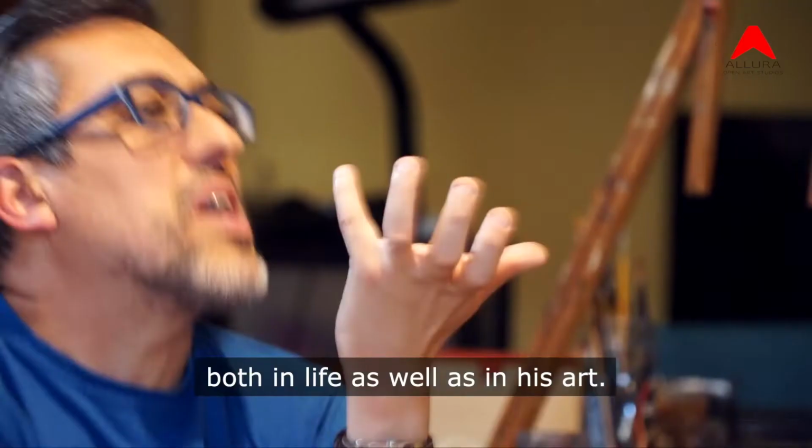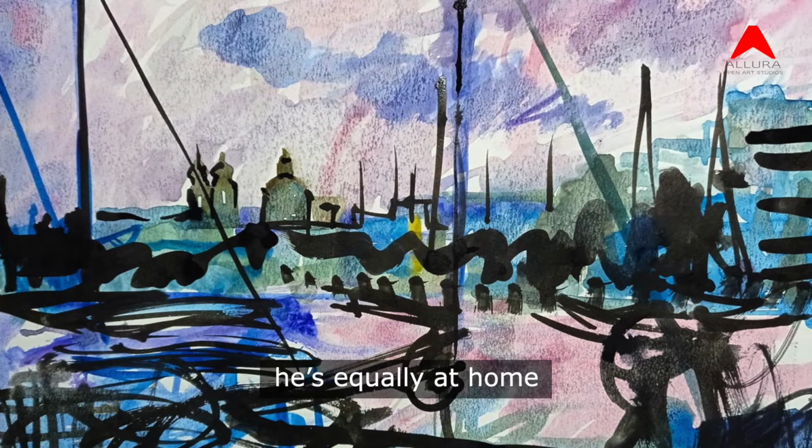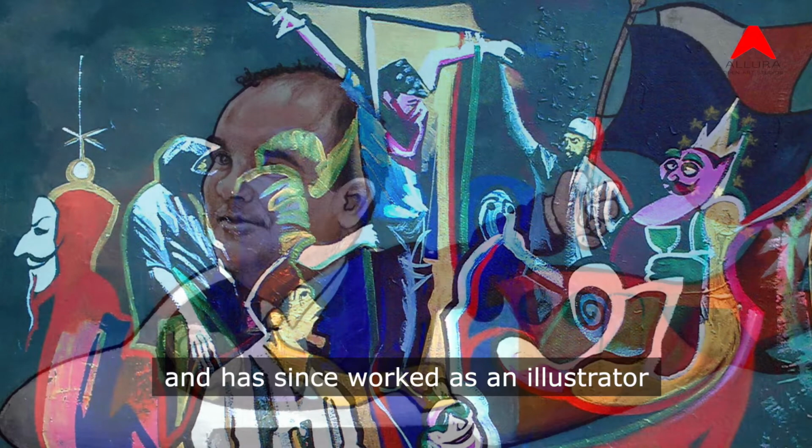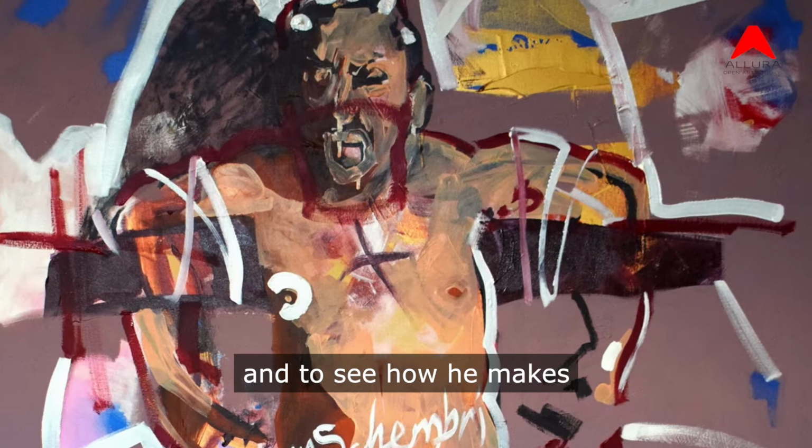Mark's artwork reflects his broad range of interests, and while he likes to paint landscapes and architecture, he's equally at home with religious or political subjects. Mark originally studied graphic design and has since worked as an illustrator as well as a fine artist. As a result, his portfolio is exceptionally diverse. I joined Mark at his studio to find out more about him and to see how he makes his distinctive work.